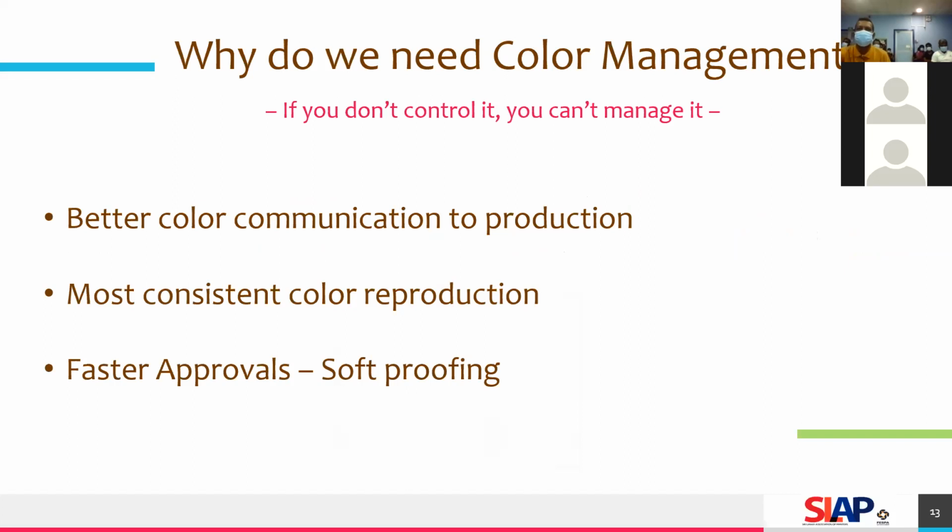So why do we need color management? The main tagline is, if you don't control it, you can't manage it. I will let you know what devices you are going to use to control it, and what mechanism you are going to use to manage it.